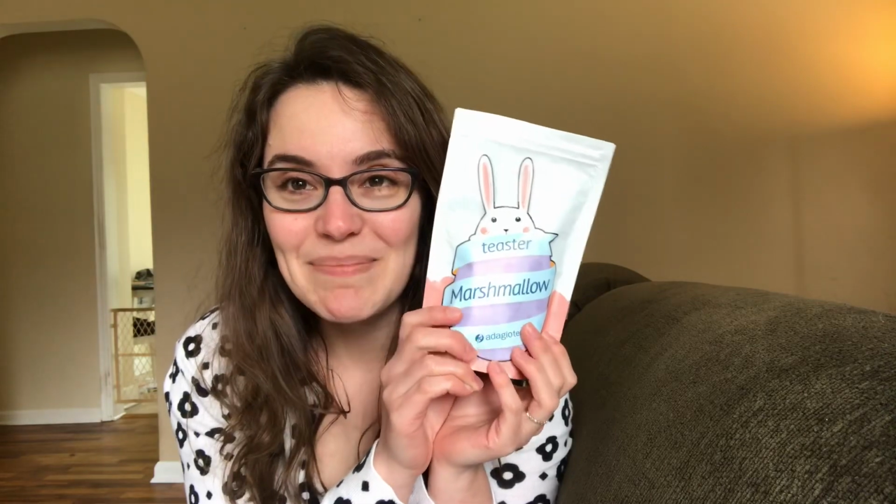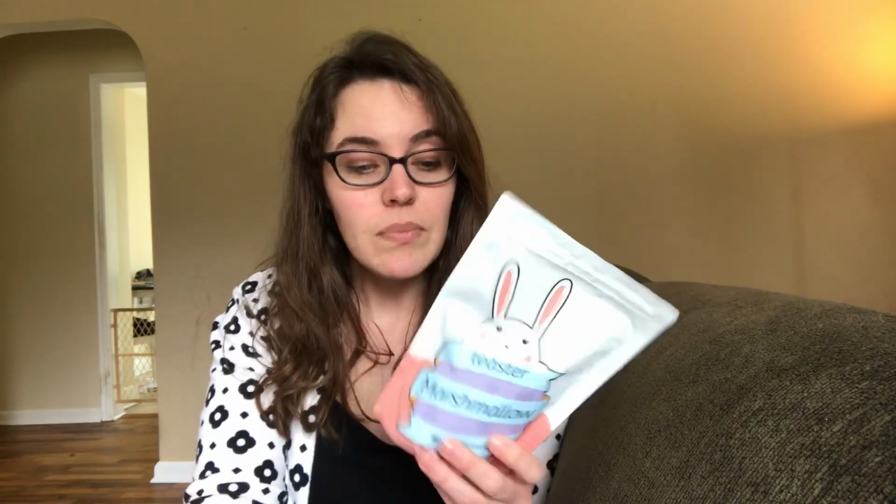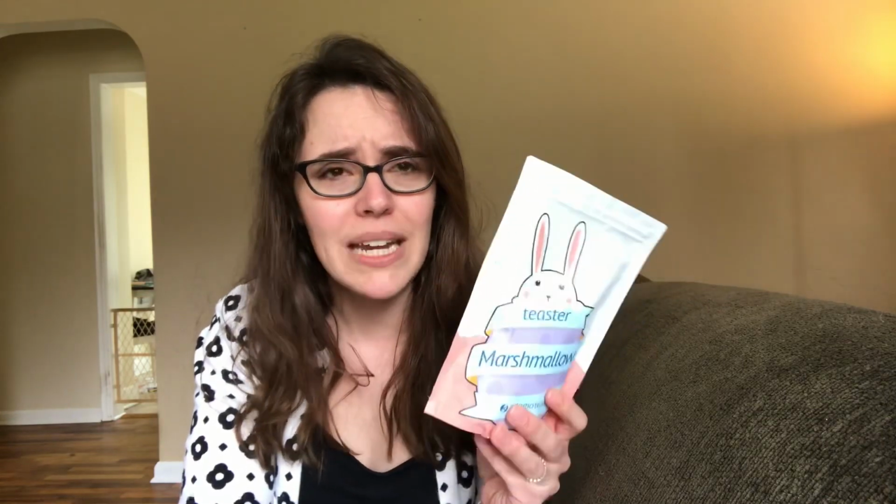It's their Teaster Marshmallow tea. So, if you are not familiar with Adagio's Teaster Marshmallow tea, it is their Easter tea inspired by marshmallow peeps. This became available I think 2 days ago, and it's going to be available through I think Easter. And actually they have a pretty cute campaign up right now. I don't know if it's for the entire time that this tea is available.